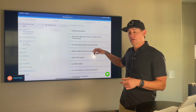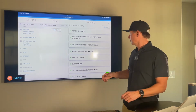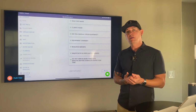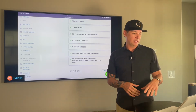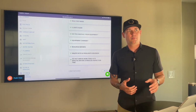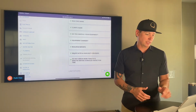Do we have access instructions? So we handle that. We call the listing side after we get the buyer side scheduled. We make sure we know who's meeting us, their names, all the equipment is ready to go and charged up. We will have already pulled the property history report. We review any major dates and highlights in there, and then we're not going to show up at 7:30 for an 8 o'clock inspection. We're not going to show up at 7 a.m. for a 9 o'clock inspection. We're not going to do anything weird like that to embarrass you guys in the whole real estate transaction.